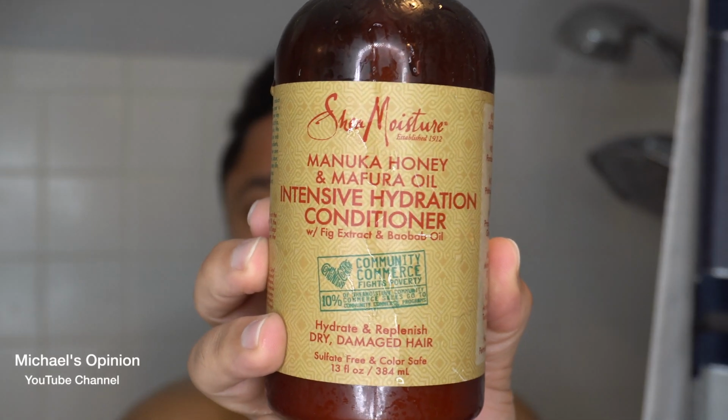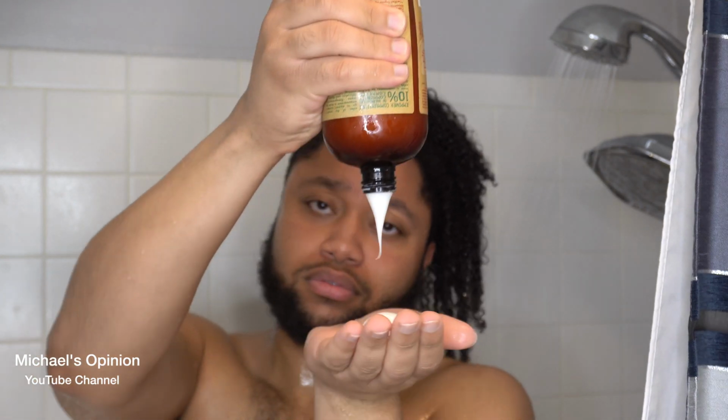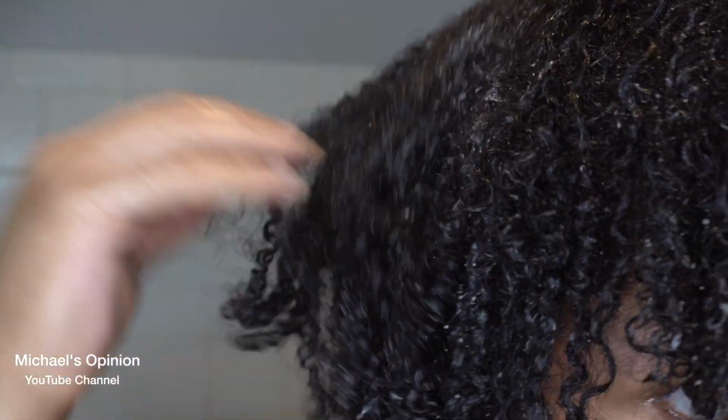And we're going to use the hydration conditioner. That stuff is also pretty thick. This whole line doesn't really have any type of slip. That's a product of how this line is formulated, which I've realized.